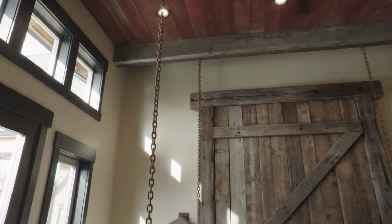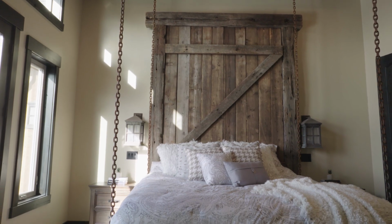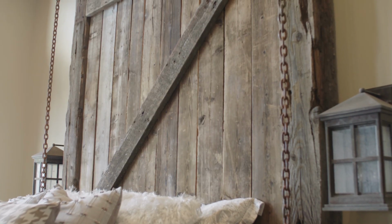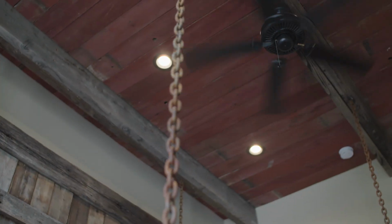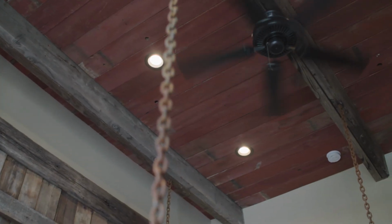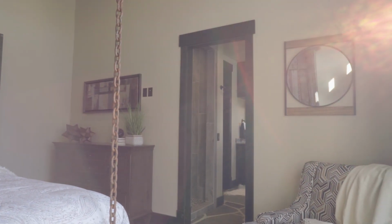Lots of light. So this headboard is 10 feet tall. This wood came from Clearfield, Utah, out of a barn there. You can see that these chains, 3/8-inch chains, hold this bed up. It's suspended. There's nothing underneath this bed. And look at the red barnwood on the ceiling. That's all the natural color. You didn't paint that. Correct. That was all old barnwood that I'd reclaimed.